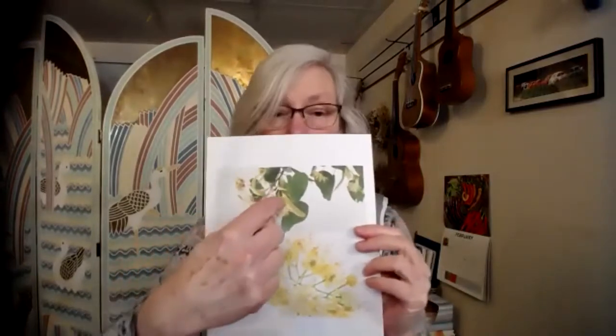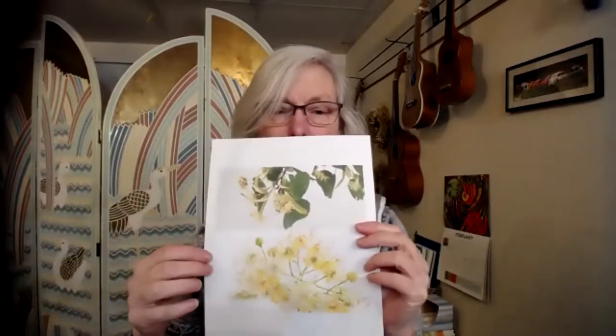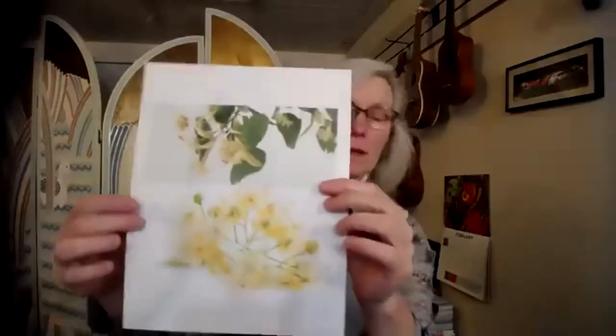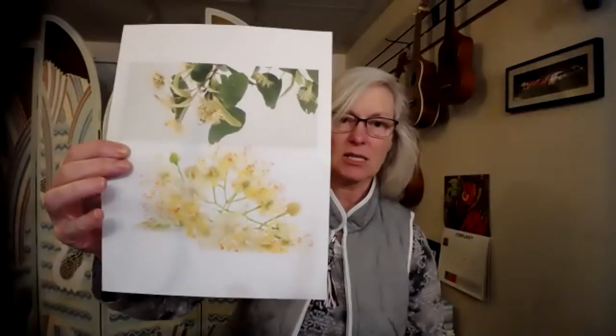Now, when you are harvesting a linden, you want to make sure, with my other picture, that you are harvesting both the flower and the bract. This picture shows how the flower is hanging here, and then you've got this open bract there. You want to pick the whole piece off. And there's a close-up of the flowers. Very luscious looking. And harvest all of those.